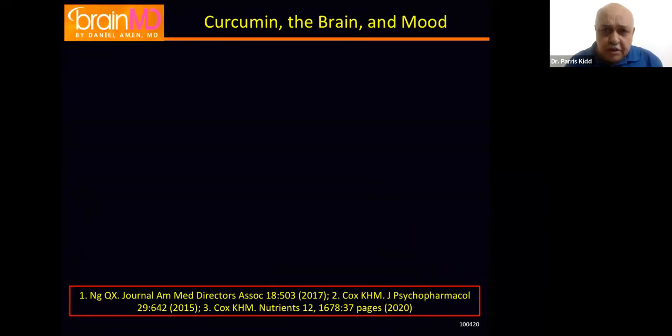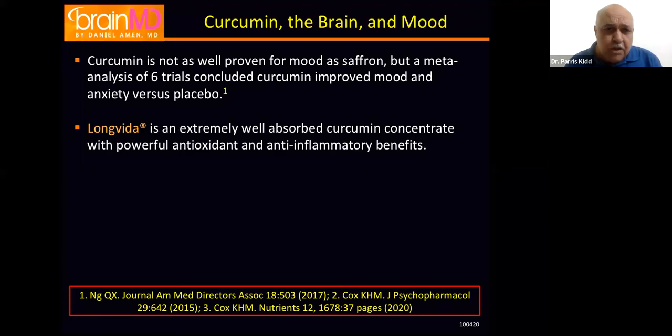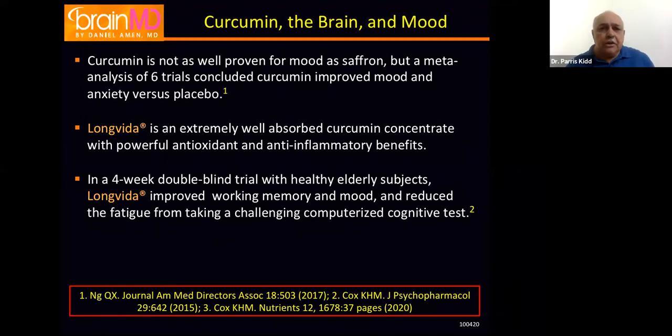Curcumin is no slouch either for the brain and for mood. So a meta-analysis of 6 trials concluded that curcumin improved mood and anxiety versus placebo. The Longvita extract of curcumin is an extremely well-absorbed concentrate developed at UCLA with powerful antioxidant and anti-inflammatory benefits. And just to tell you that there are all these turmeric root supplements that are available for sale, but they're basically a waste of money because the curcumins hardly get absorbed from turmeric root.